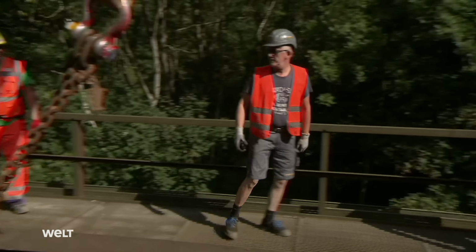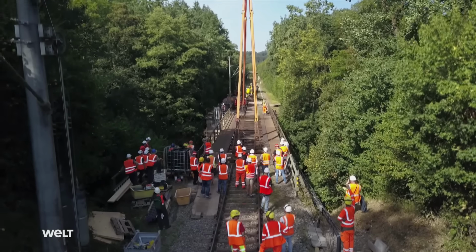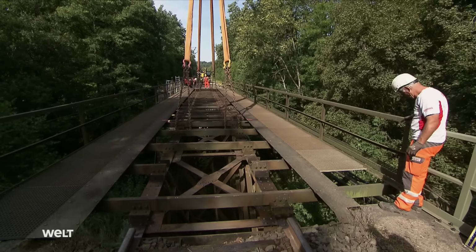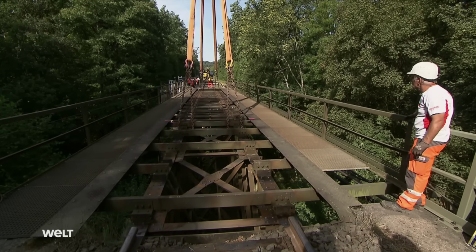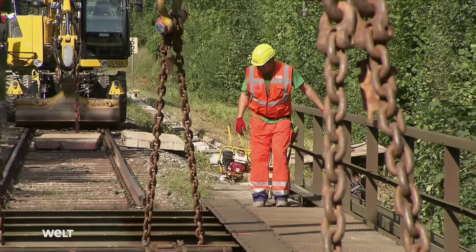Okay, let's get off the bridge, all right? The bridge doesn't budge. It's stuck. Due to the tension on the chains, it's under considerable strain too.